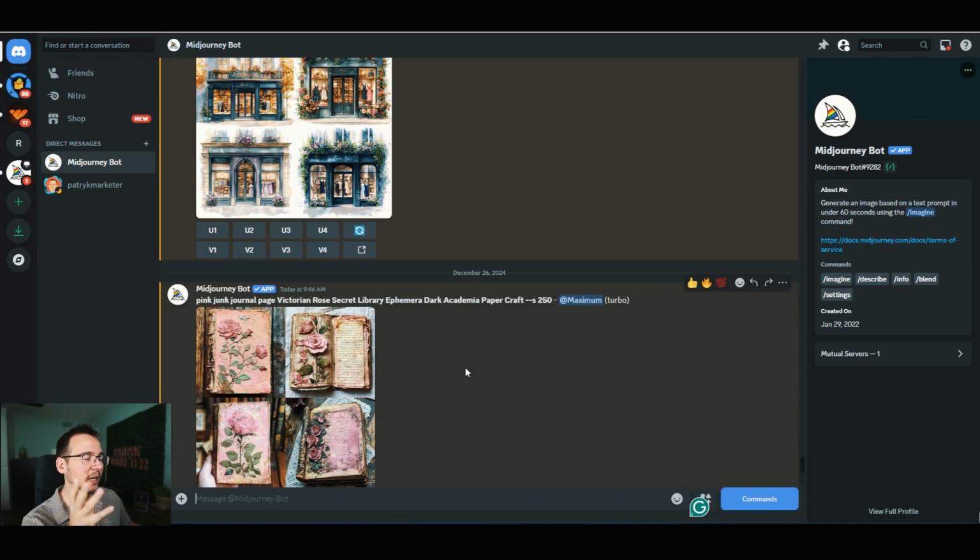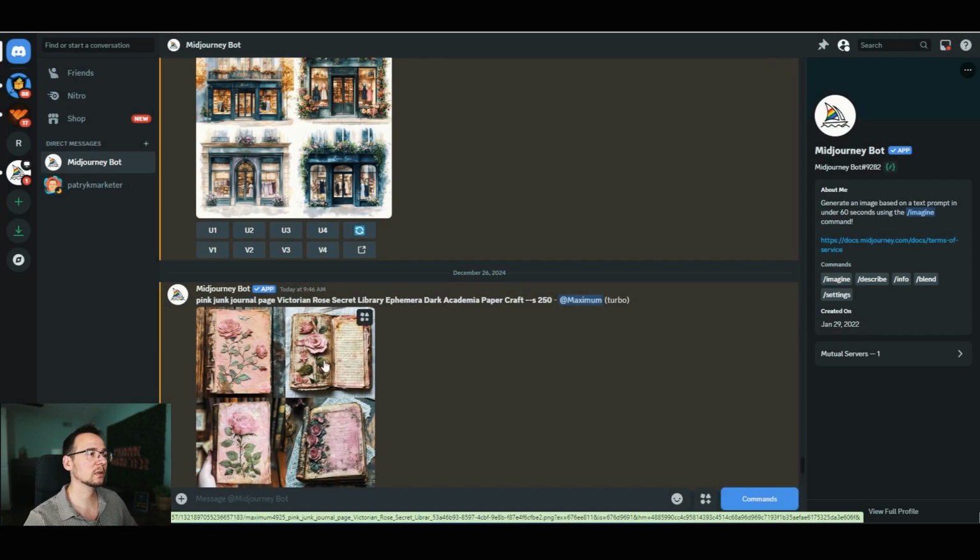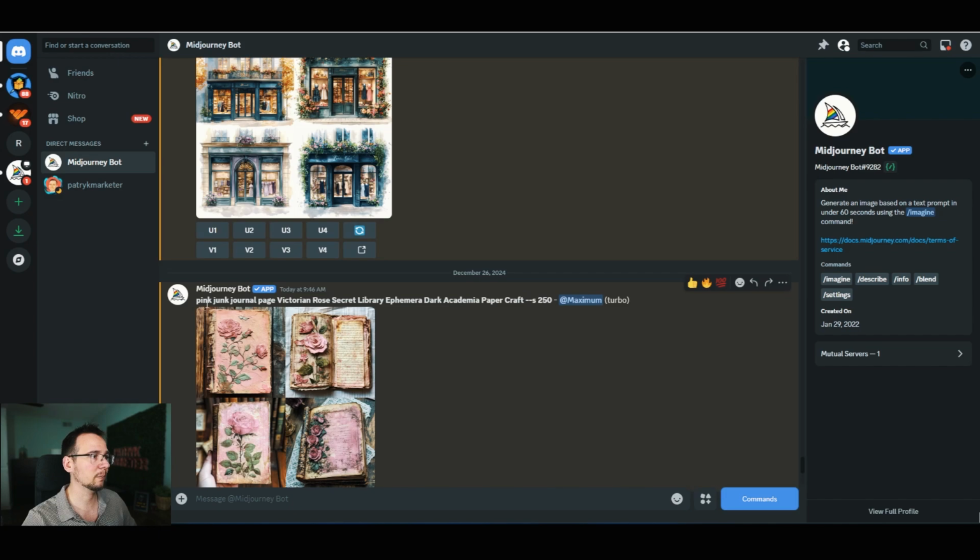But now let's go back to our Midjourney results and see what we created. Okay, so we got the results, but this is not what we're looking for because we got an actual picture of a junk journal, but we just want the page. So I'm gonna modify this a little bit. I'm gonna remove the word journal, and I'm just gonna leave the pink junk page and the rest of the prompt. So let's modify the prompt, and hopefully we're gonna get the results we want.